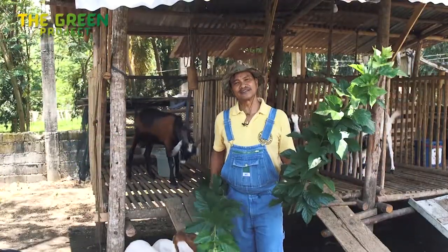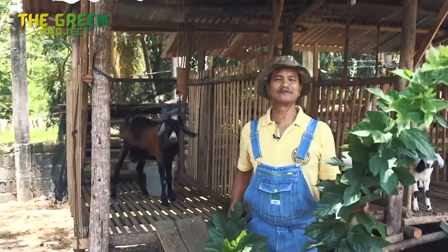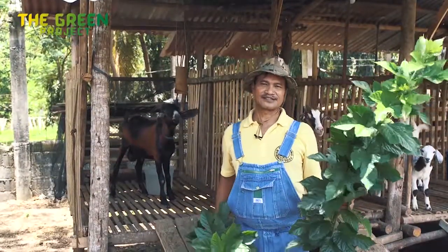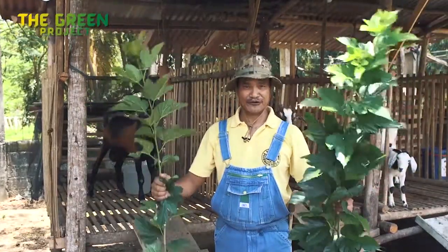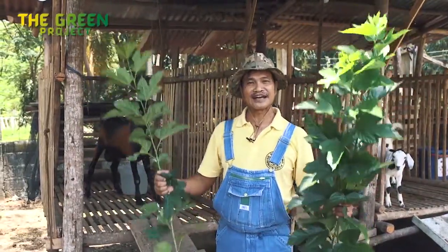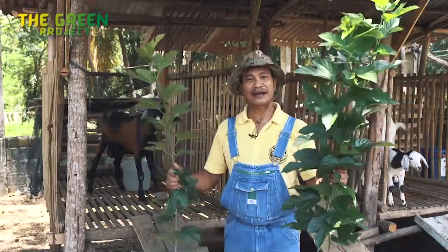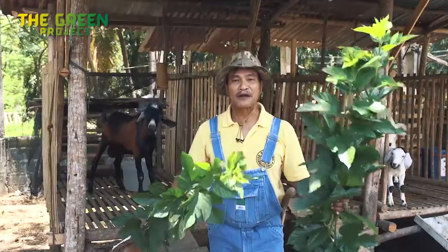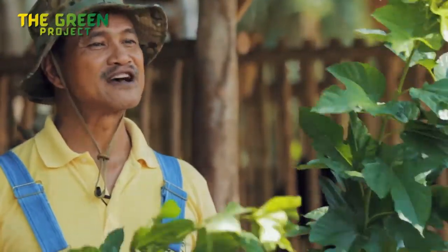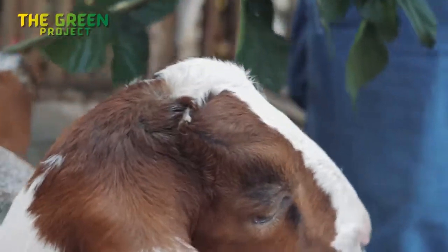One of the important things about raising goats is their forage. Even before you buy goats to raise or build a house for them, you need to plant forage, preferably forage that is rich in calcium and protein, such as Flamingia, Indigofera, Madre Cacao, Madre de Agua, or these mulberry plants. Mulberry plants are loved by the goats. They're also good for the goats.